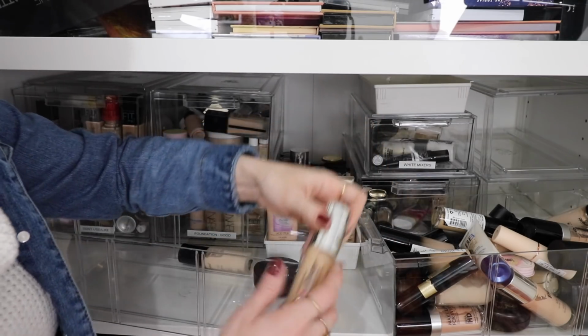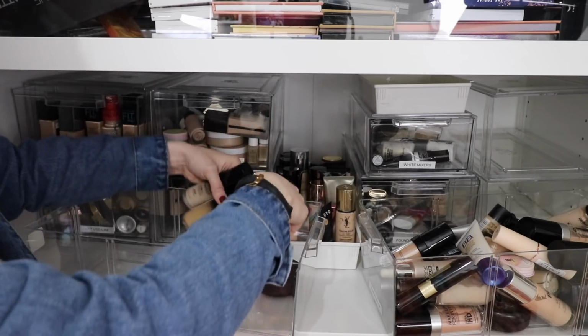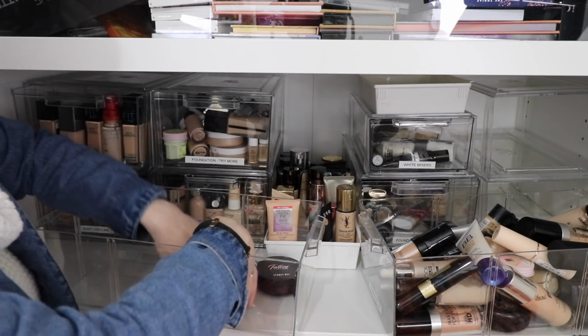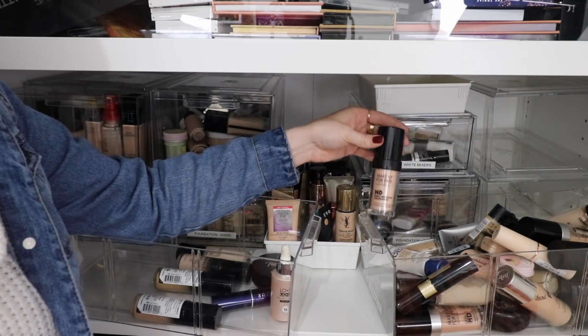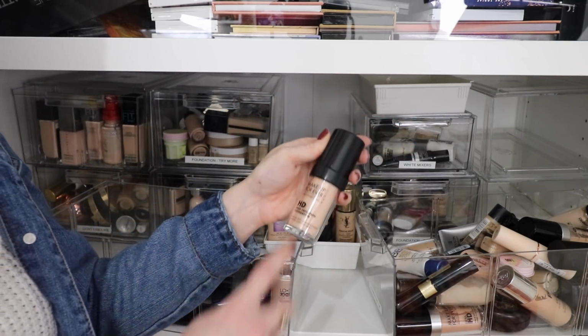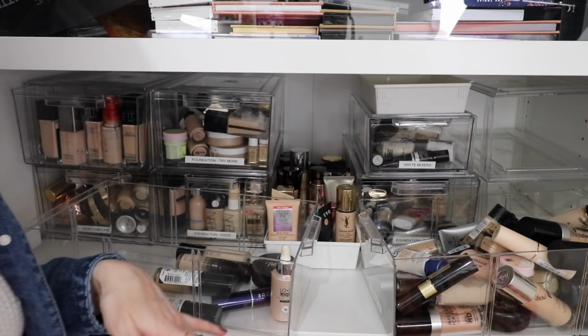Totally looks like it needs to be tossed, another Glamouflage. Conceal and Perfect I have videos on if you want to know my thoughts on it. I'm going to keep them just for video purposes. I'm gonna keep the Vapor in case I do another green beauty video. This is the old formula, not the Ultra HD, and I really don't like this one, so I'm gonna donate this, and the shade is too dark. The Ultra HD, in my opinion, is way better.